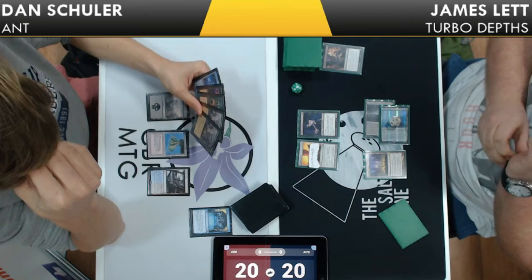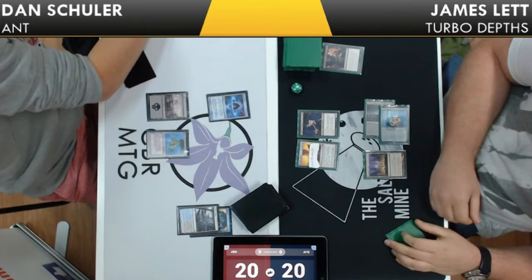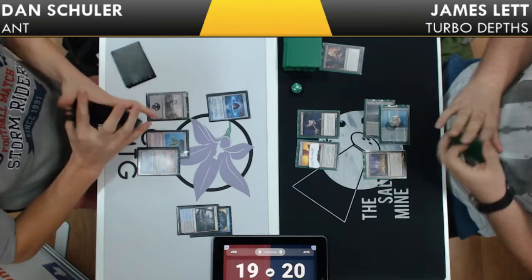You might be thinking, do I just throw away the Cabal Ritual? It's a pretty sweet line of concession. Just concede in response to the Hexmage activation. If you Stifle the concession, though, you have to keep playing. Do it when he's about to kill you with the swing. You can always do it at the start of the combat step. Yeah, that's fair. How do we shortcut this? How do we shortcut to the concession process?